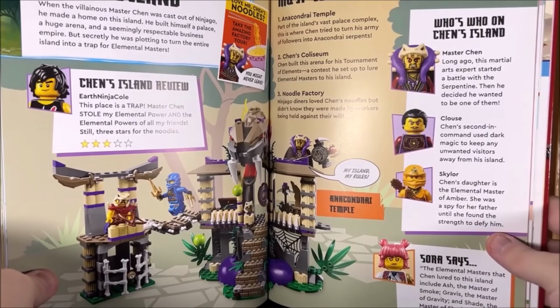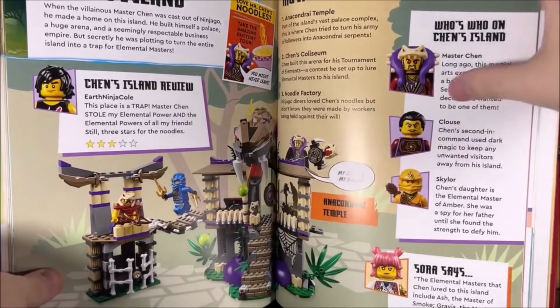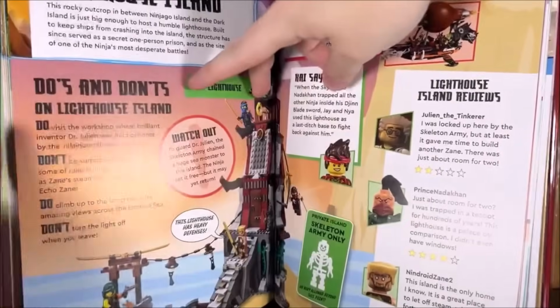So who's on Chen's Island? We got Chen, Klaus, and Skylar. Other corners of Chen's Island that you might want to check out.